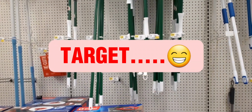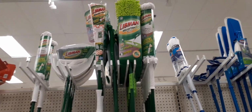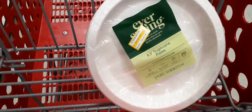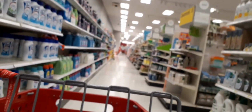Okay, today's shopping is Target. And I need a broom. No, I need a mop, not a broom. And so far, I only found these. Let's see what else we can find for today. Mops in here.